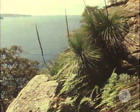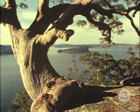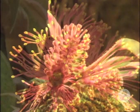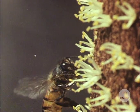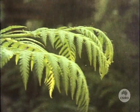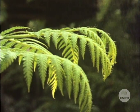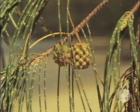Plants come in a great variety of colors, shapes, and sizes. In the world of living things, plants are valued for their beauty and their usefulness. Few people, though, think of plants as being particularly active. Most plants show little or no obvious movement, apart from the movement of leaves and branches in the wind.